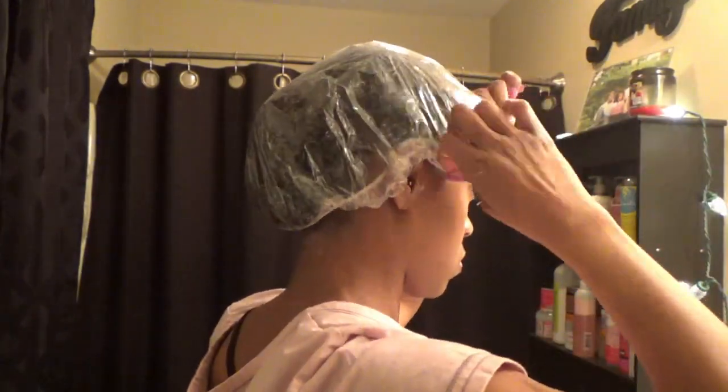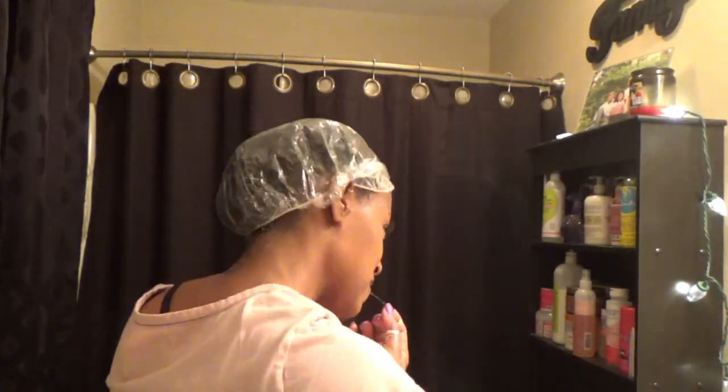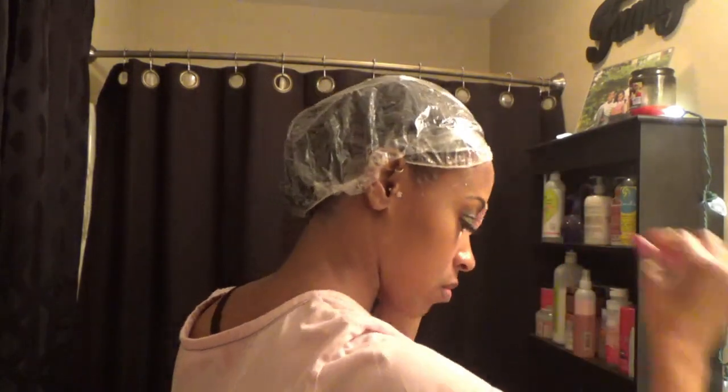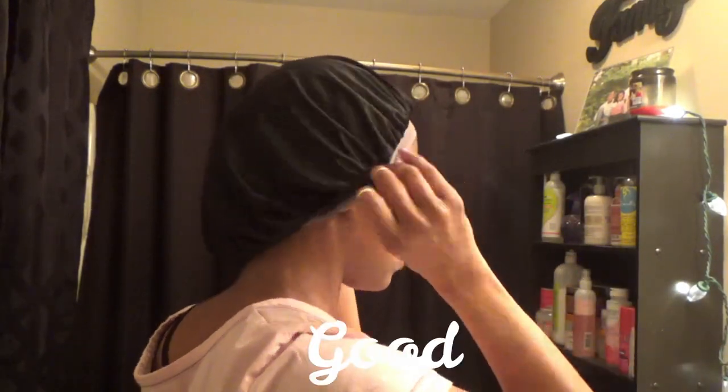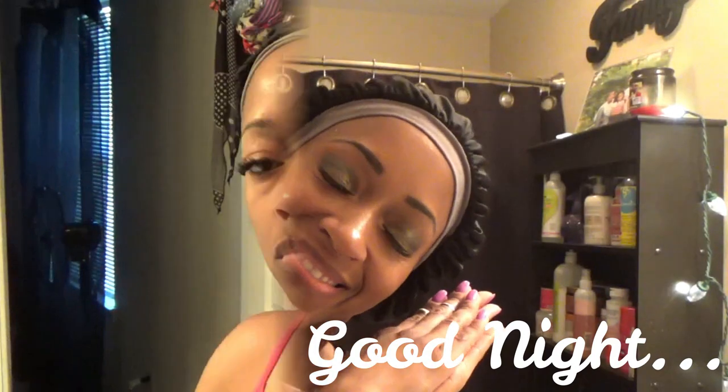And this plastic cap was all stretched out of shape because I tend to use them over and over again. I just rinse them out. I don't like throwing stuff away if I don't have to, so I stuck a bobby pin in there to make it work. And that's the bonnet, from the Chinese shop. And those caps are just regular processing shower caps from the Chinese shop.